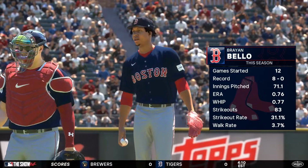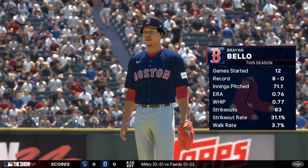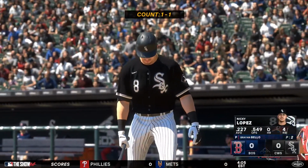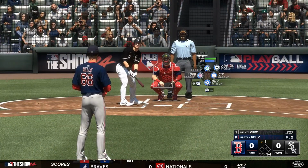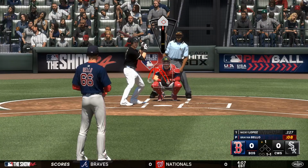Well, he brings into this one an excellent strikeout to walk ratio on the season, and when you consider the amount of swings and misses that he gets and the fact that he's not issuing free passes, that's going to make him more economical in his pitch count, allow him to move into the middle and deeper part of ball games. So we'll see if that remains true in this one.